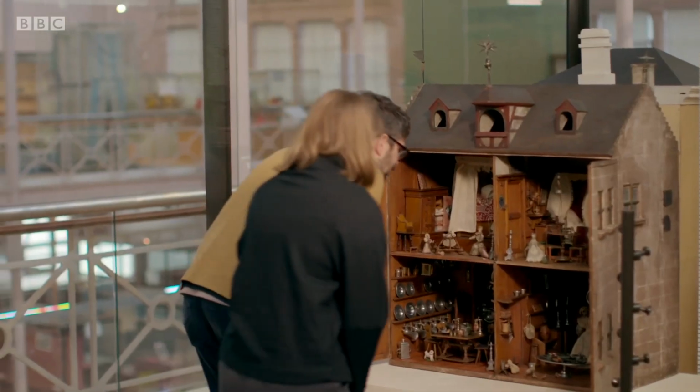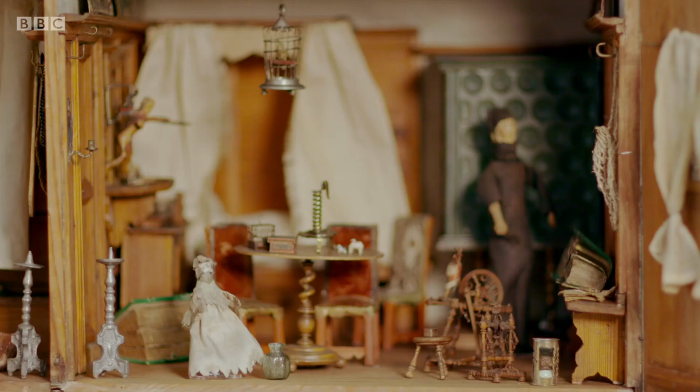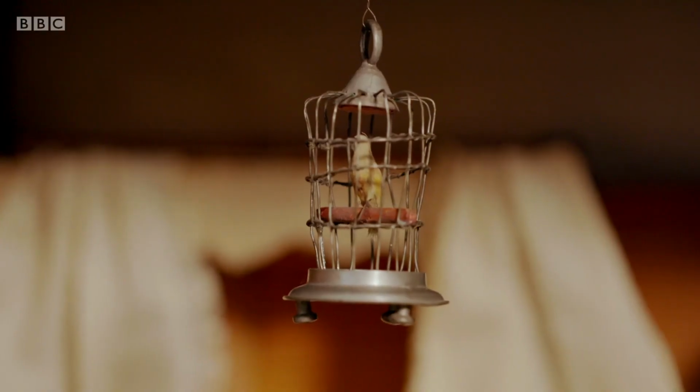I'm currently about to move house myself, but I have to admit I've spent more time thinking about moving the doll's house than I have myself. There's a lot of loose components. It's quite a responsibility to make sure it gets safely decanted and moved.